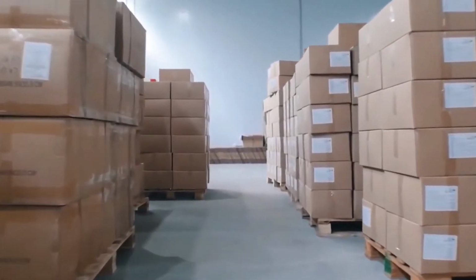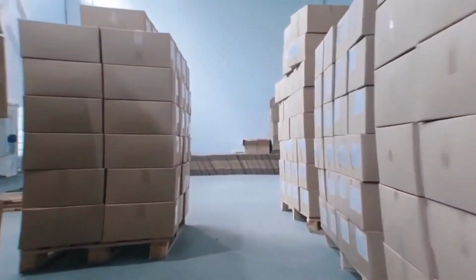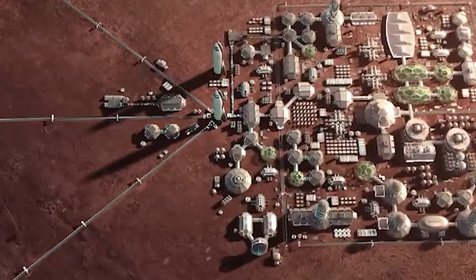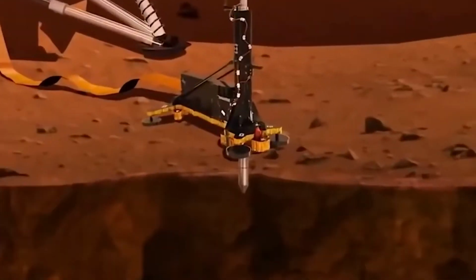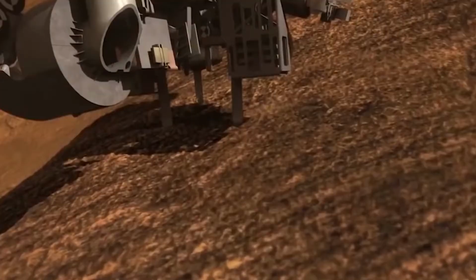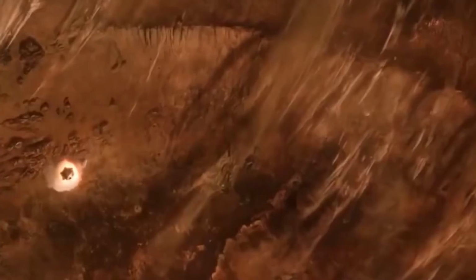As more sophisticated 3D printing robots arrive, larger hydroponic crop facilities are built, generating the majority of the food for the Martian settlers. The settlers begin testing underground digging for habitat purposes. Space agencies from all around the world are now sending their own equipment and scientists to Mars Base Alpha.